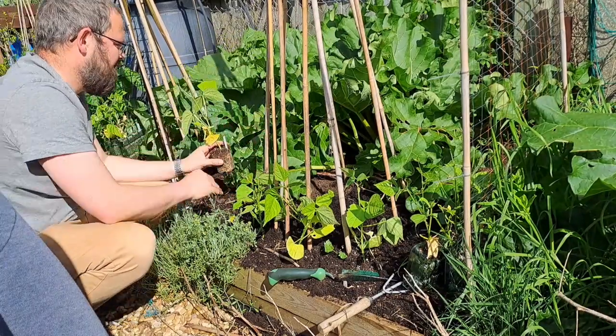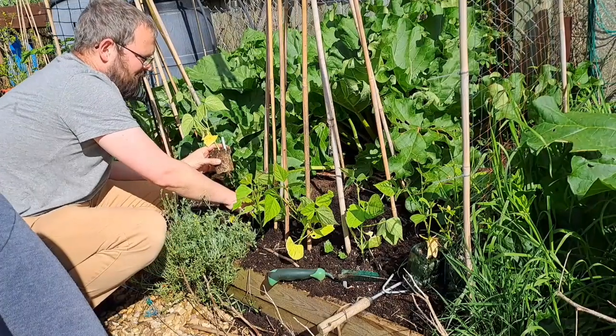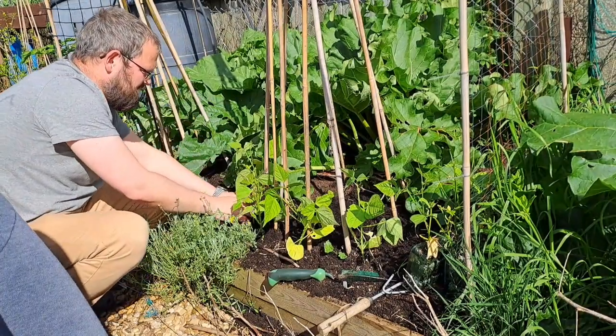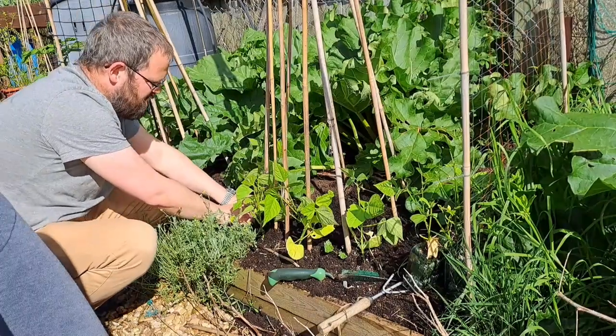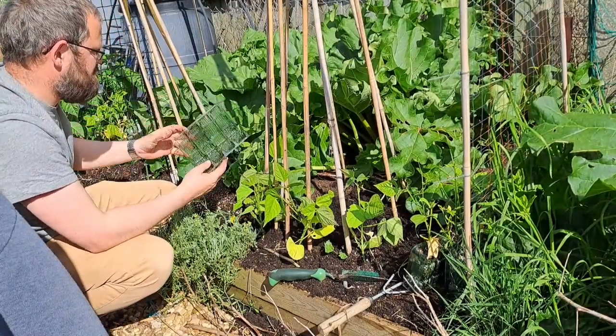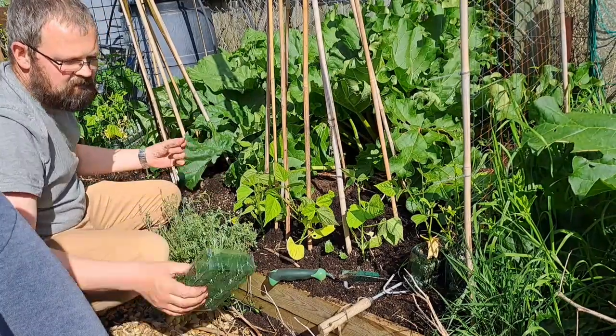Fantastic. Definitely needs to go in the ground before now though. But looking at the root growth and the way these plants have grown, I think I will just keep using these seed start trays. They're ever so good. I like them a lot.